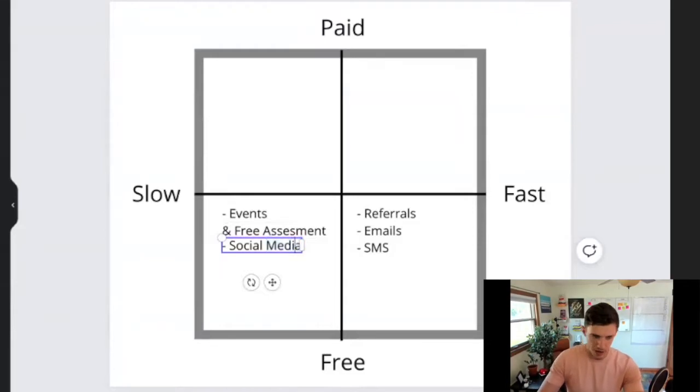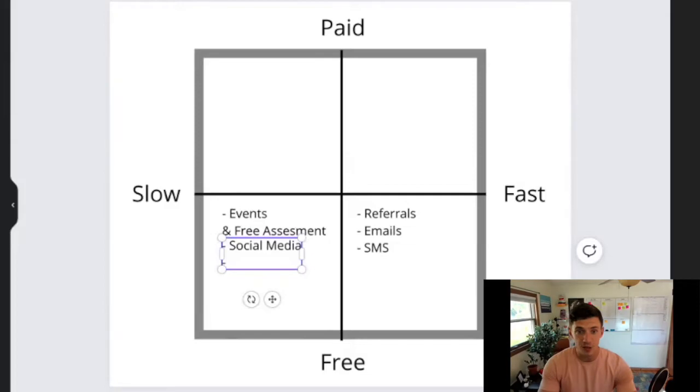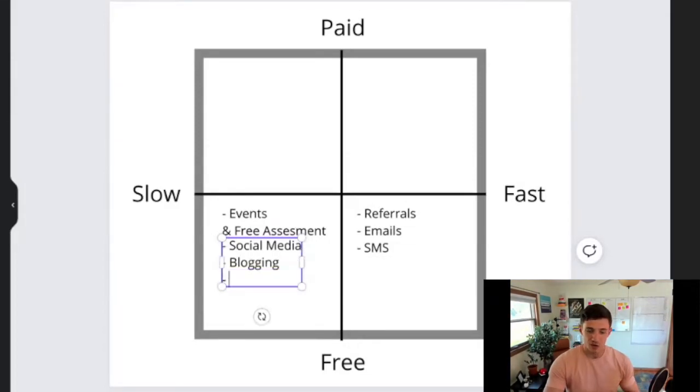Okay, so outside of posting on TikTok, social media, and Instagram, there's blogging. Blogging is another option that a lot of people are doing. And so blogging is extremely good. It's really good for your SEO. It helps give people more context into your expertise, gives more people a chance to get to know you and build a little bit more trust. But again, blogging is a very long-tailed strategy.